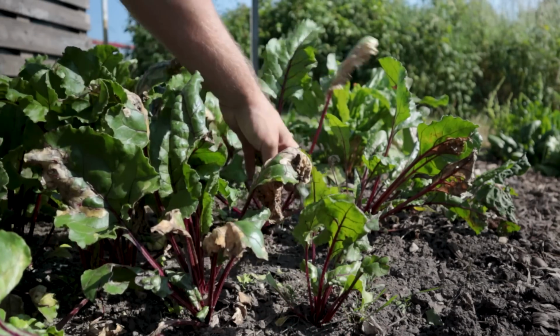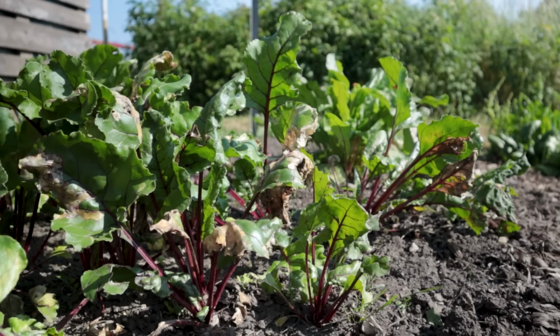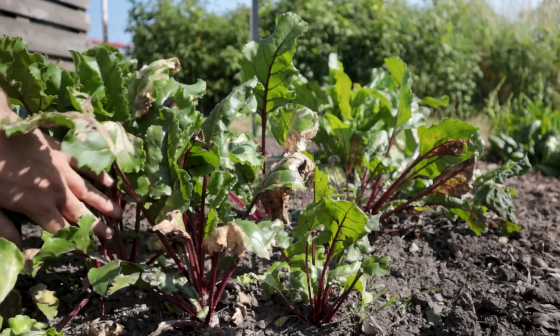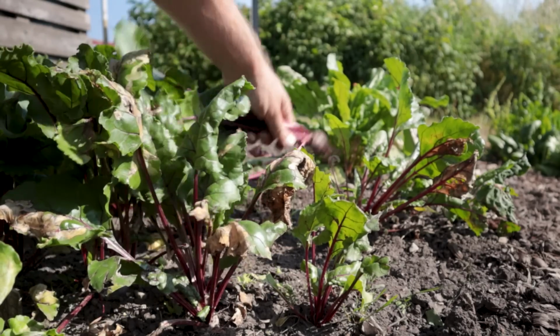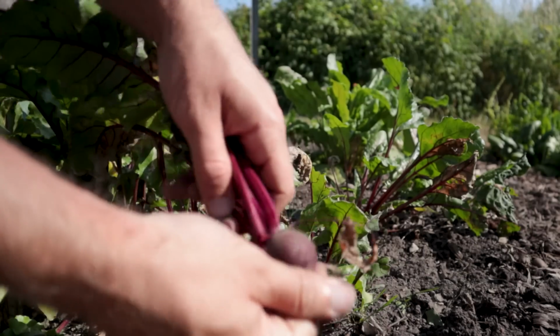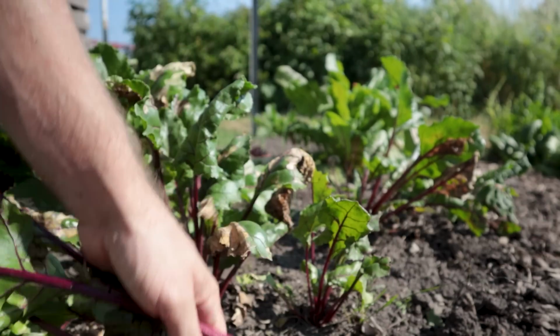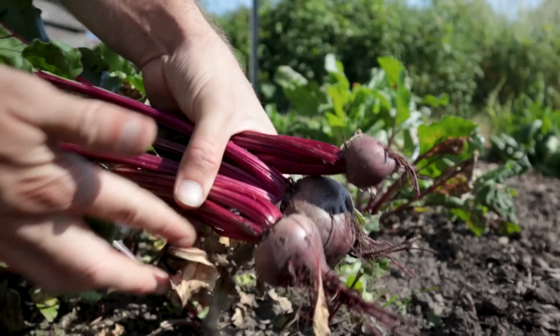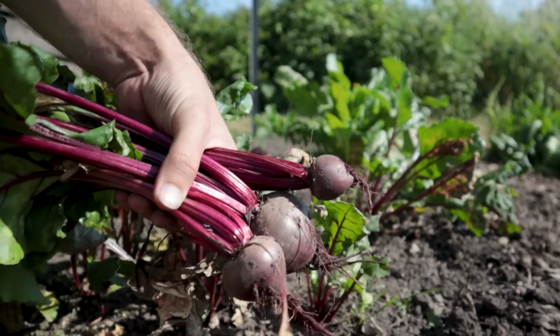Just going to take a few and hopefully roast these and have them in our allotment salads that we're having at the moment. Most of these still very small, and it looks like they might need a water, actually. This one just wanted to come out, but look, first beetroot. Can't complain with that, can you? Very happy. I find with beetroot as well, a little bit goes a long way. You just need a little bit in a salad or something like that.